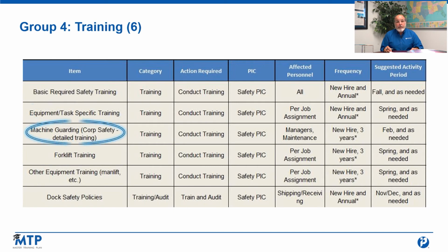Machine guarding, again, we're plastics manufacturing. We have so many different moving parts. Machine guarding is perhaps, dare I say, the most important training that we do. Employees need to know to keep their hands out of places they shouldn't be, but most importantly, we should be putting guards on our equipment so that the employees cannot even reach into it, period. We need to protect them 100% in that fashion.